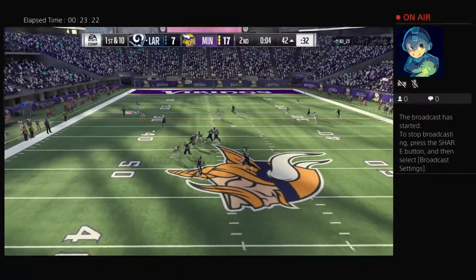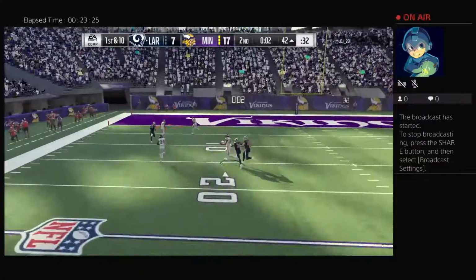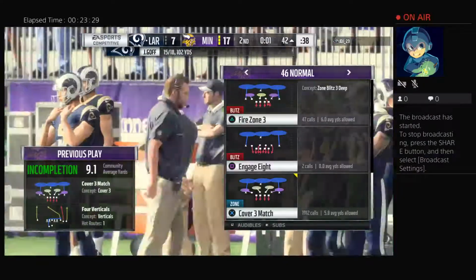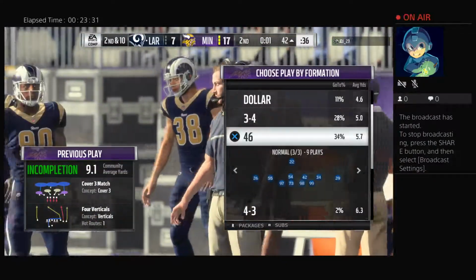Goff on first down. He's going to loft one deep left side here. Oh, so close to an interception. Read that beautifully. Got his hands on it, couldn't get it.